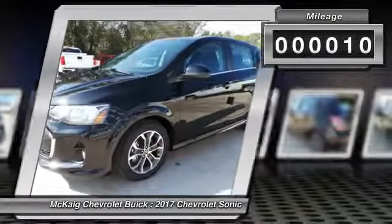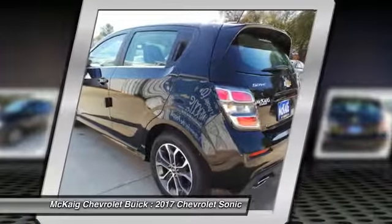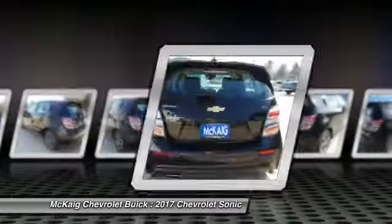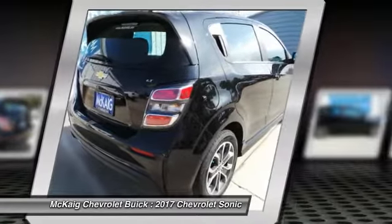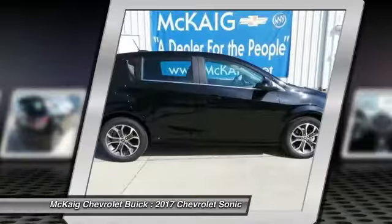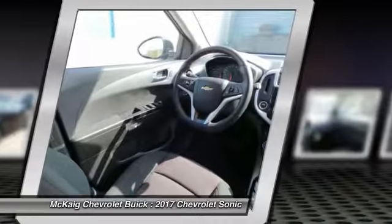Here are some of this vehicle's great options. Keyless entry, backup camera, remote engine start, leather-wrapped steering wheel, adjustable steering wheel, driver airbag, power steering, aluminum wheels, four-wheel ABS, front floor mats. If affordable style and reliability are what you're looking for, this vehicle couldn't be more perfect. Drive it today.